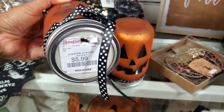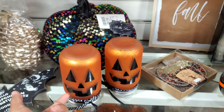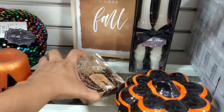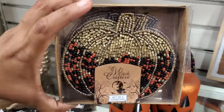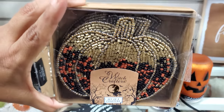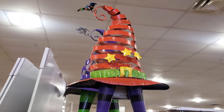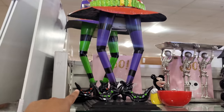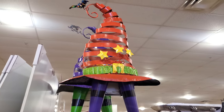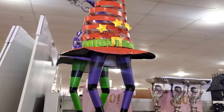And you know what? They're mason jars. They're going to light up. Those are kind of cool. That could be a DIY, right? And look at the coasters. Okay, these are six here. You will get four. How much? $6. And then these witches here with the top hat. No idea how much they are. They have a purple one and they're by Transpac.